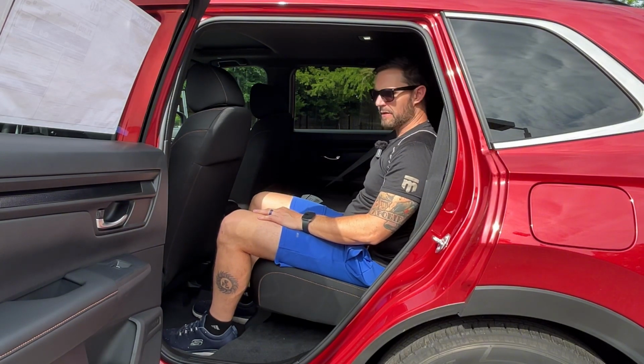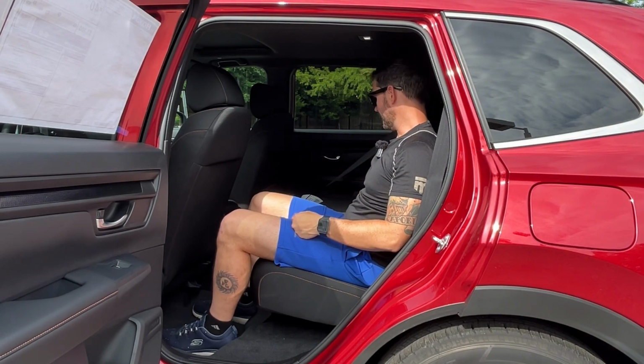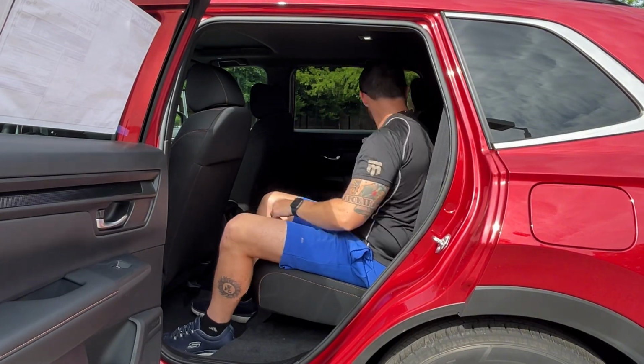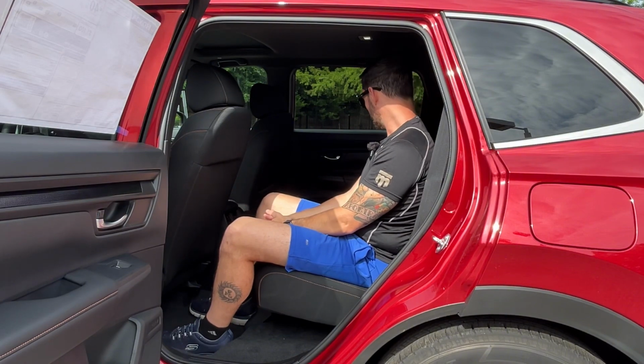And this would be really great for a car seat, especially one of those front-facing car seats. You'll have plenty of space back here. These seats are 60-40 split, super easy. They got the little controls up here, easy to use. And there you go. Pretty simple, but nice.